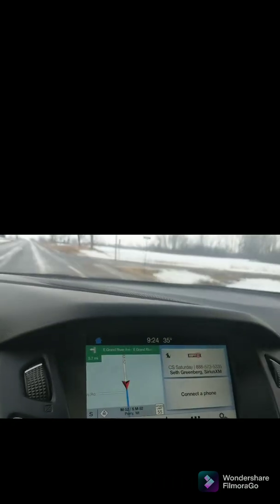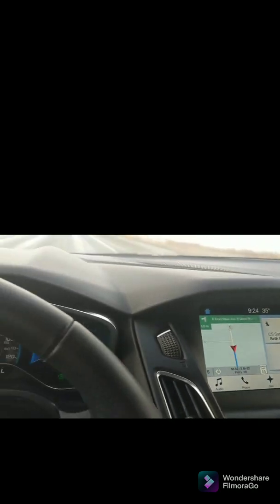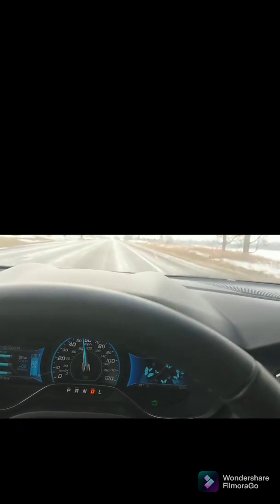At last check, I was reading there's over 30,000 charging stations, like ChargePoint, EVgo, Electrify America, Blink. There are so many of them out there in this country. Also, as I mentioned, on my dashboard I have my map and navigation, and it tells me where the charging stations are, which ones I can get to, and how far they are. So we'll be going to a charging station soon, and then we'll connect again. Thank you so much. All right, we're going to stop now to charge my vehicle, my 2017 Ford Focus Electric.